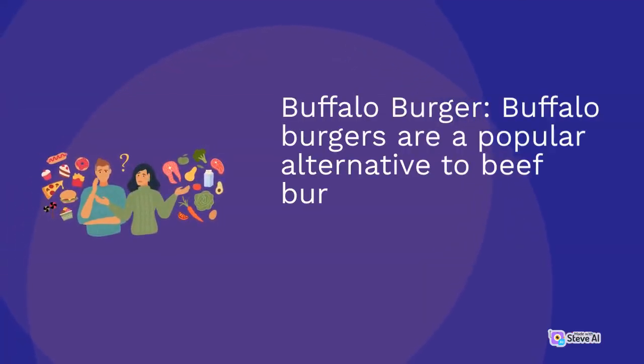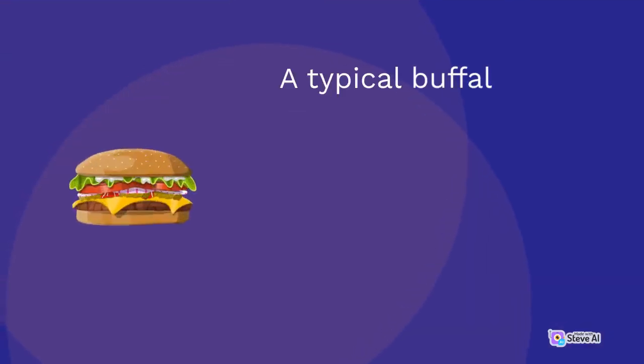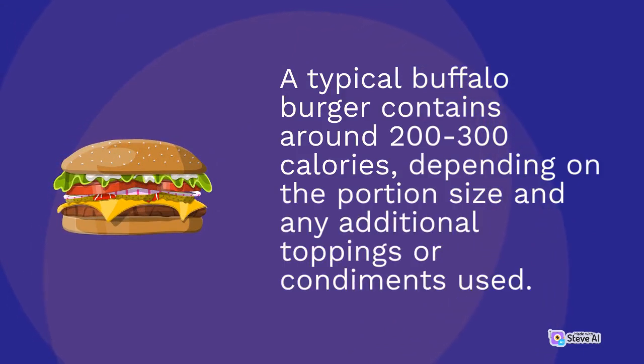Buffalo burger. Buffalo burgers are a popular alternative to beef burgers, as they are lower in fat and higher in protein. A typical buffalo burger contains around 200 to 300 calories, depending on the portion size and any additional toppings or condiments used.